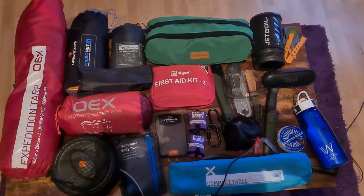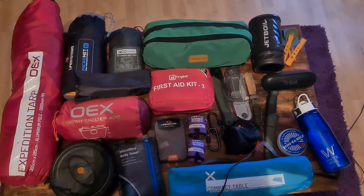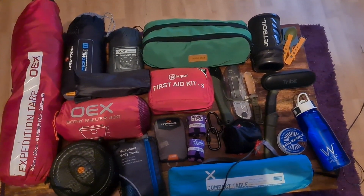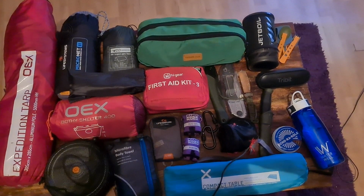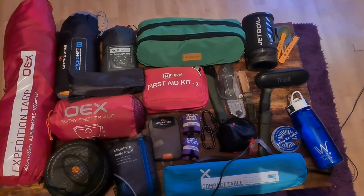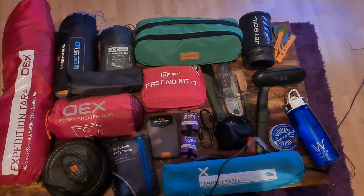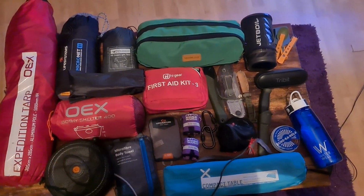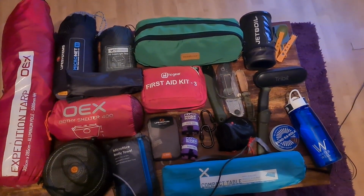I've got the DD tarp. 3 meters by pretty much 3 meters, only 460 grams in weight. It is a super light one. There is a slightly heavier one on the market, olive green, so it blends in beautifully with the surroundings. It's got 19 reinforced attachment points, so an abundance of configurations available.